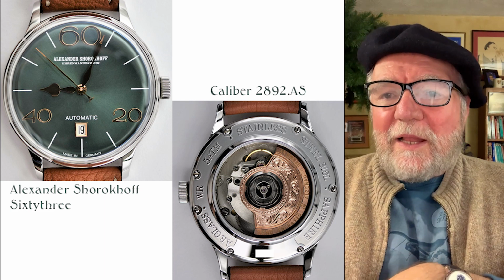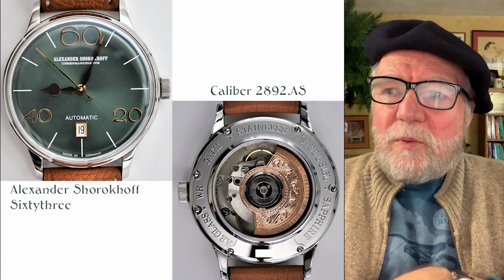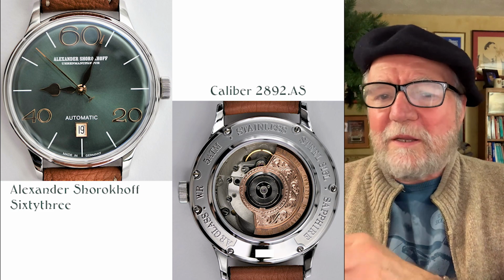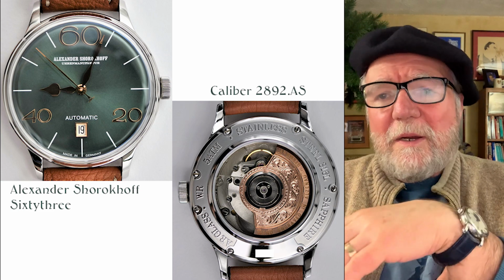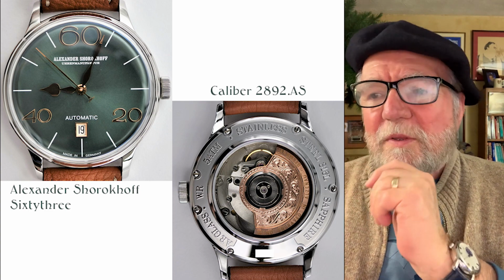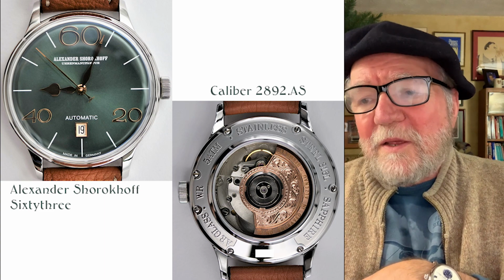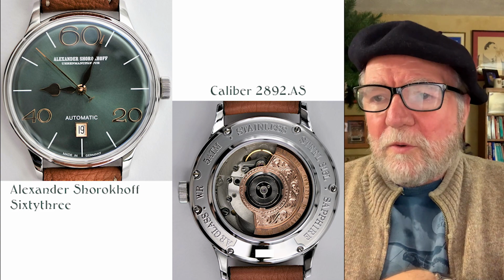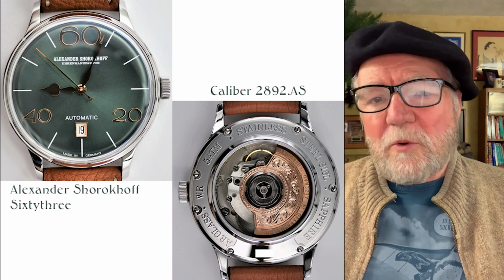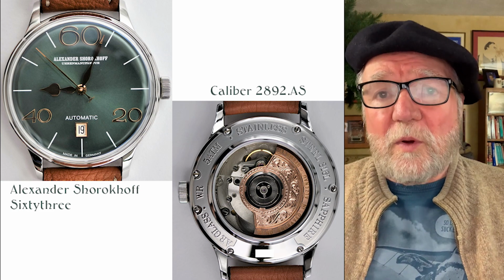The first one is an Alexander Shorokhoff 63. And this watch has an ETA movement, but the price on it is extremely good. Once you take off the VAT, they're about $1,000, a little over 1,000, not by much. And they have a nicely engraved rotor. I think a lot of these are becoming more popular. You've got a really nice watch. The price is pretty decent. It's a German watch.